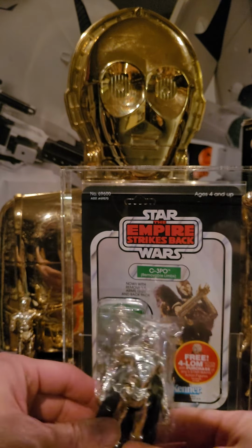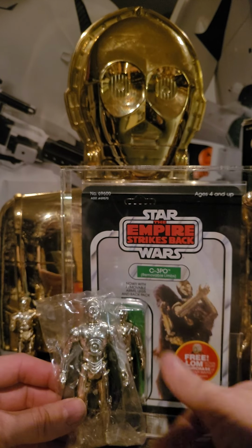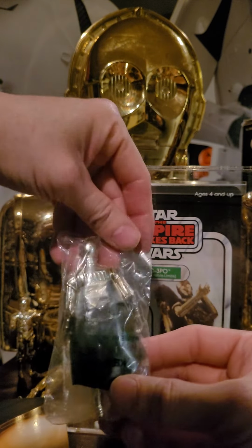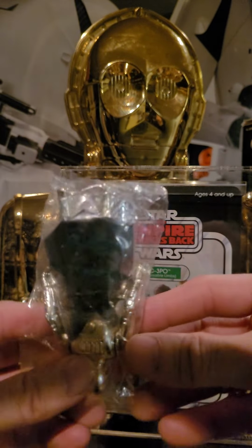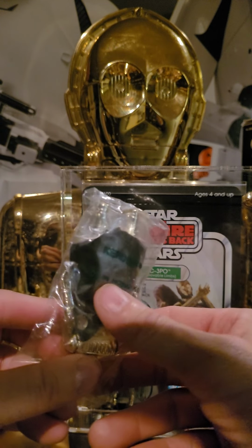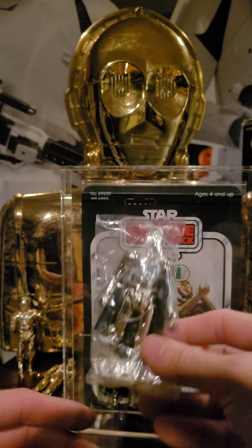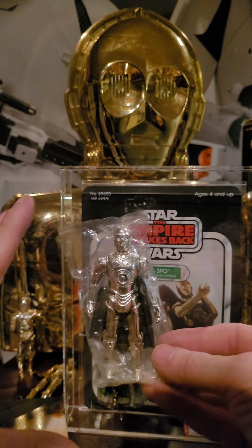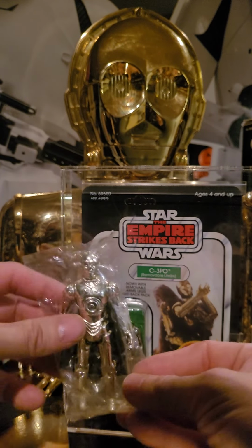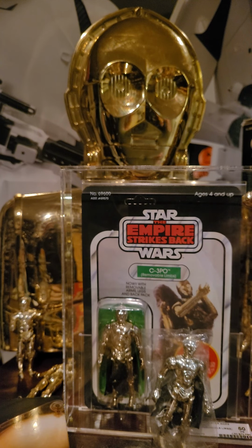Here's one, because this 3PO was also available as a mail-in, kind of like 4LOM here. You would send off to Kenner with your proofs of purchase, and you can see, actually, it's hard to see, but there is the Kenner name here on the baggie. So this is a 3PO that was mailed away and never opened. They came in a little white mailer box. Actually, I have one for the Emperor. So you'd be really excited to see that in the mail as a kid.